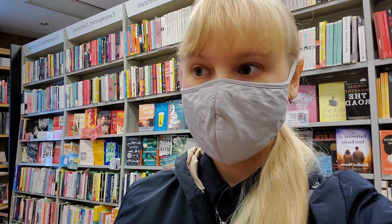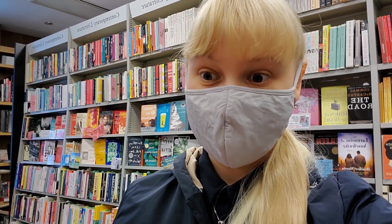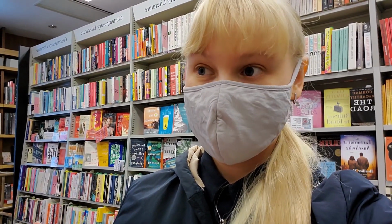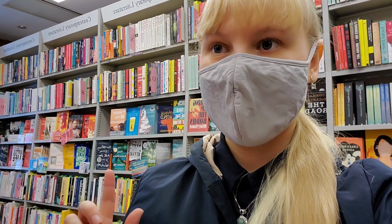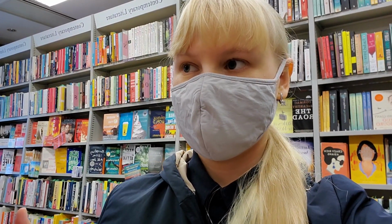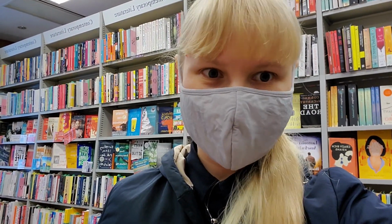I've noticed that some editions in this shop cost actually less than on Book Depository. However, others cost more. So you should always check Book Depository and this shop. Sometimes you can find some better bargains actually here.